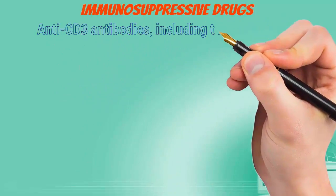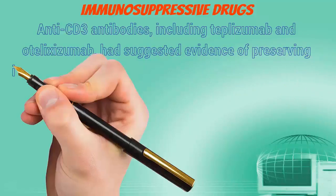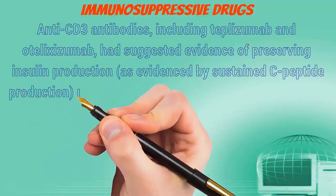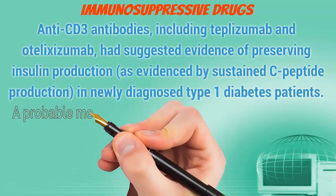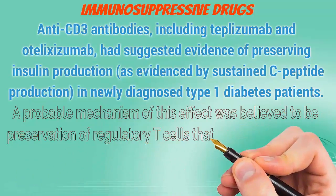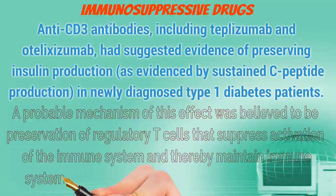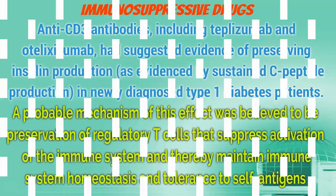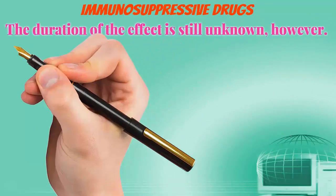Anti-CD3 antibodies, including teplizumab and otelixizumab, had suggested evidence of preserving insulin production, as evidenced by sustained C-peptide production, in newly diagnosed type 1 diabetes patients. A probable mechanism of this effect was believed to be preservation of regulatory T cells that suppress activation of the immune system and thereby maintain immune system homeostasis and tolerance to self-antigens. The duration of the effect is still unknown, however.